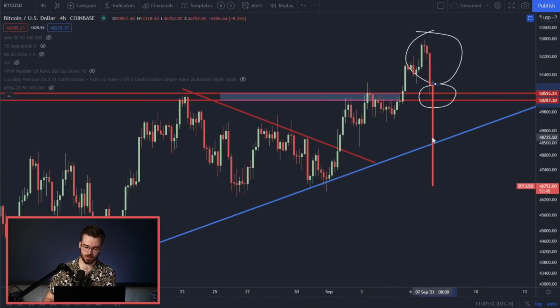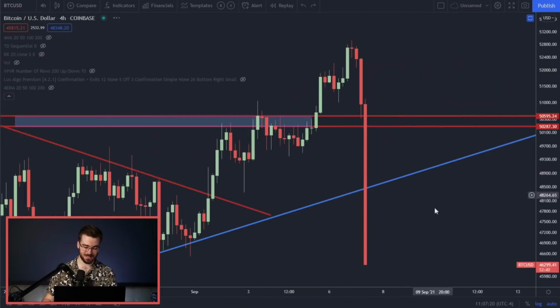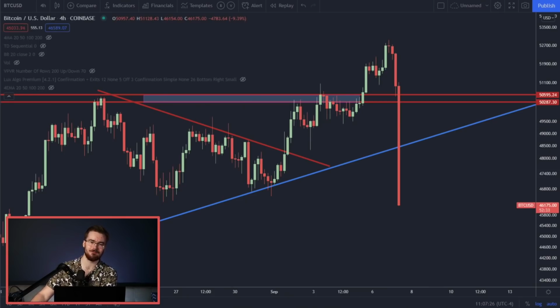And now we've also fallen below our uptrending level of support right here that was at 48,800. So both of our levels of support have failed. And even as I'm recording this, Bitcoin is correcting even more. In fact, we've corrected $1,000 since I started recording 4 minutes ago.